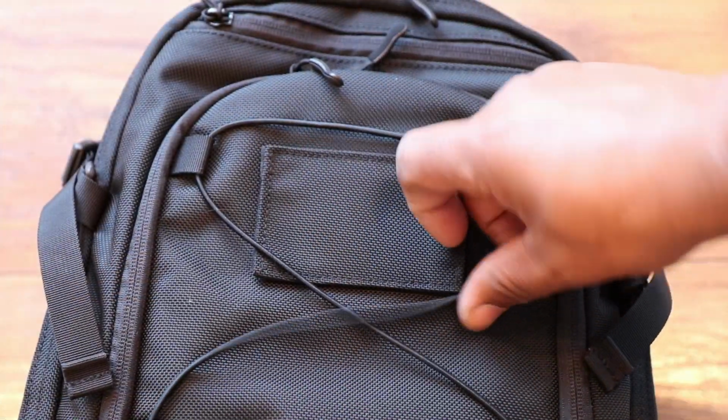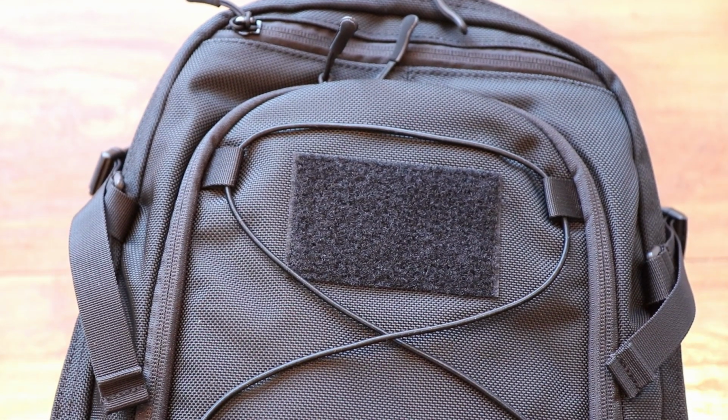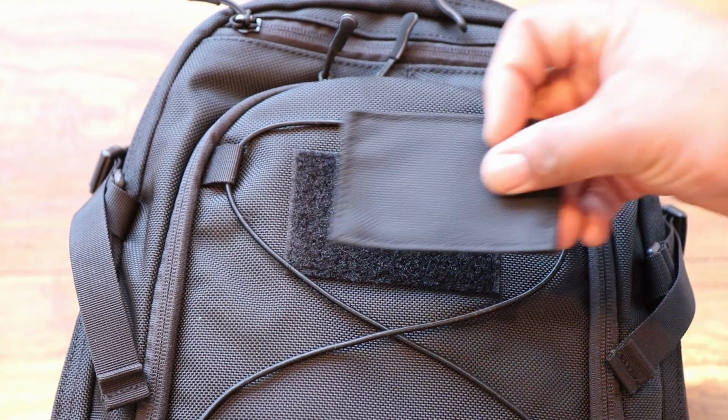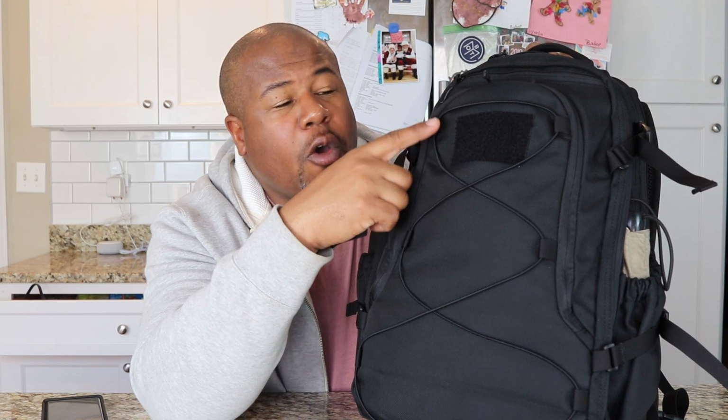So as we move up the bag some, we do get to a morale patch field, which I have covered. It comes like this out of the box. So you can take this off, and this is the same fabric as the backpack itself, the 1050 ballistic nylon. But what it exposes when you take it off is a morale patch field, which actually measures 4 by 2.5, which is a little bit bigger than a regular morale patch. A regular morale patch is 3 by 2.